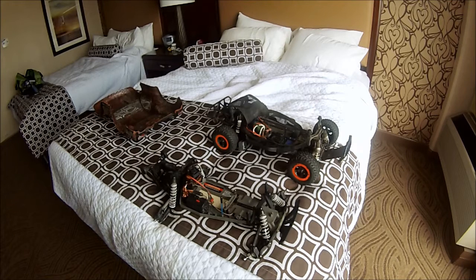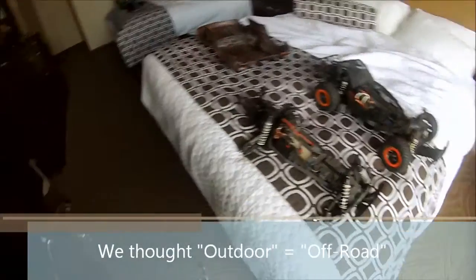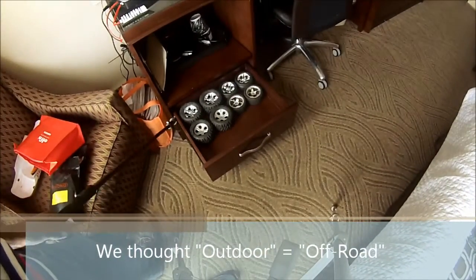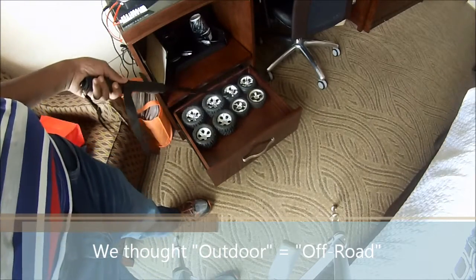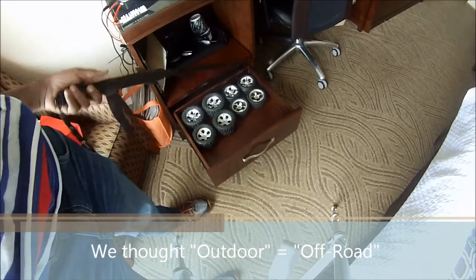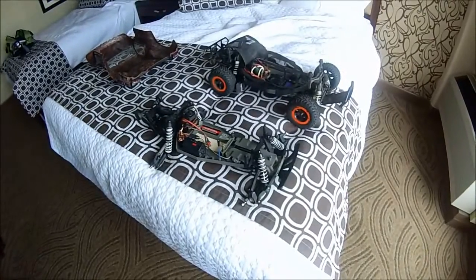The main reason for that is that it's an outdoor track. So I don't know if it's gonna be dirt or clay or whatever it's gonna be. So, if you look down here in the drawer, I have the monster truck tires and I have our street tires. If it's clay, I'll do street tires. If it's like dirt, I'll do monster truck tires. So it all matters on what type of track it's gonna be.